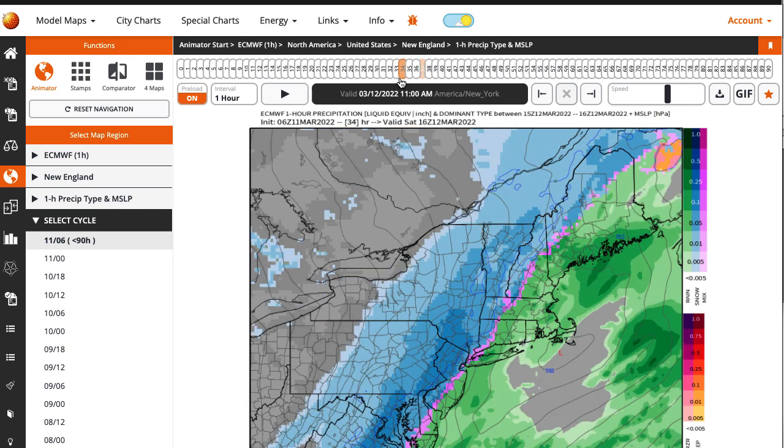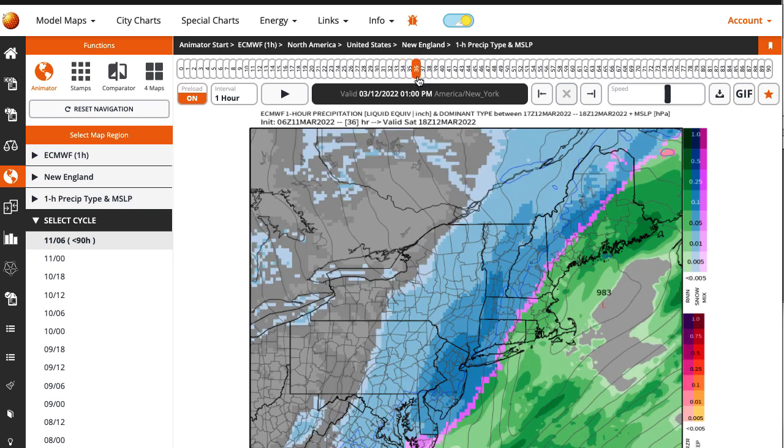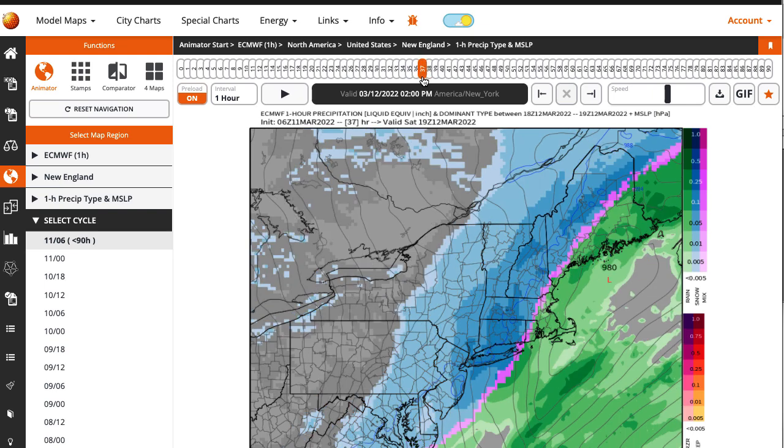So again, 11 a.m., it's over the Delaware River Valley. 2 hours later, it starts to move into Connecticut and Long Island. That's very fast and doesn't give you a lot of time.